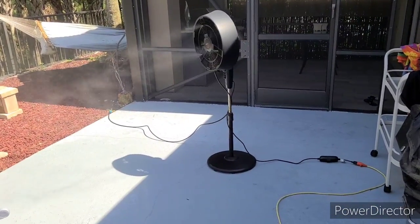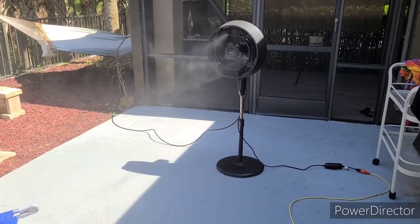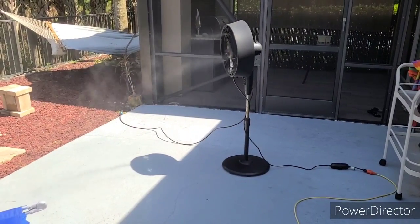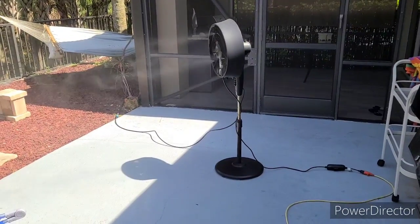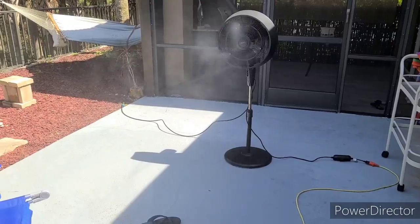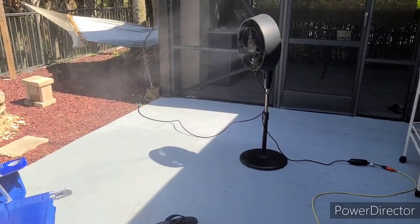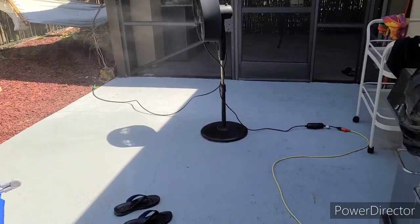You've got to hook it up to a hose. It doesn't have its own reservoir, where I know some of the more expensive ones you can actually fill up, but then they're super heavy, and I don't know how you would lug them around. Probably have wheels on them or something. But this one here, convenient enough. Ran my hose around the house to the back here, and basically you need a power supply.